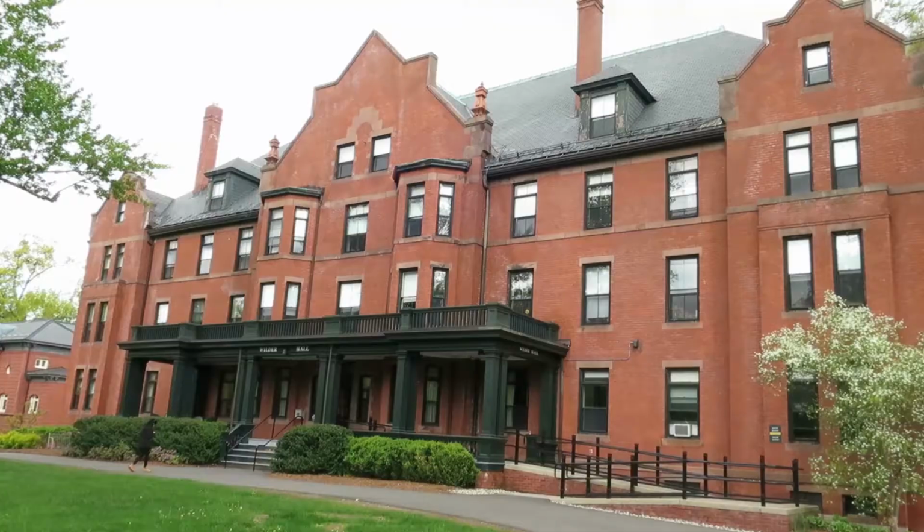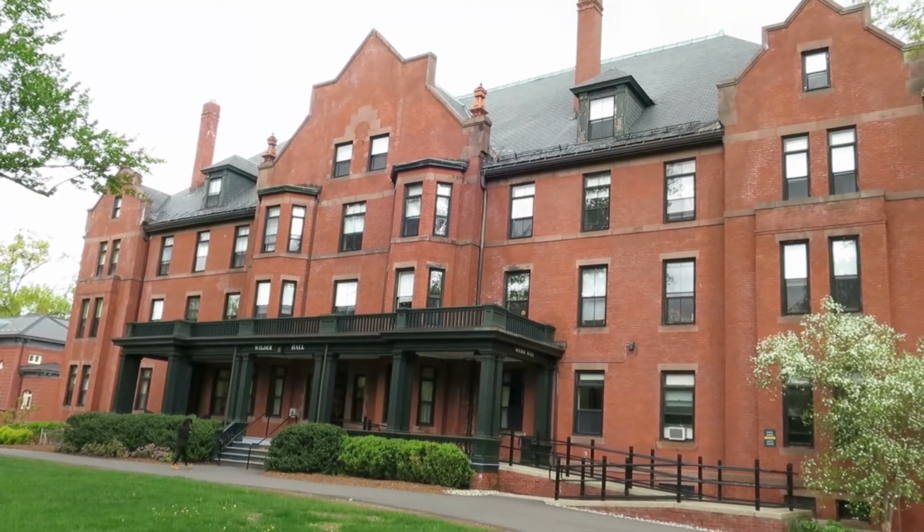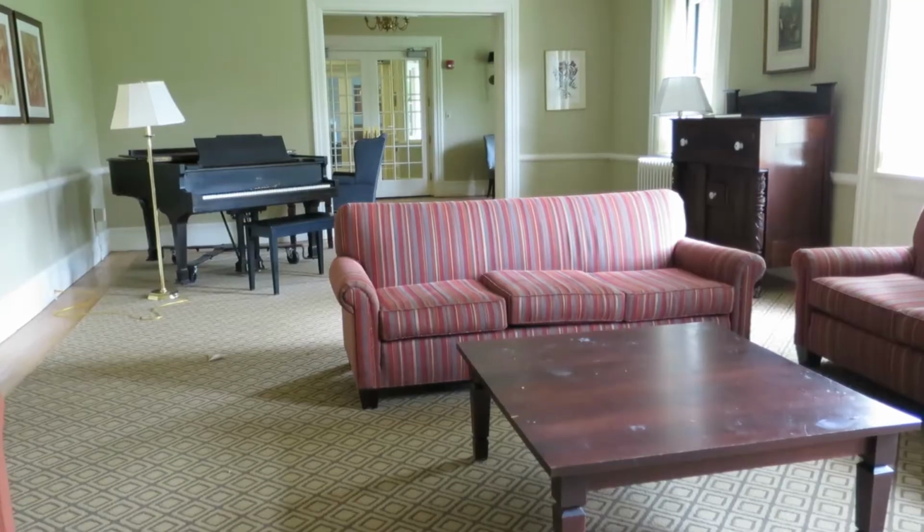Fourth on the green is Wilder, and Wilder is one of the dorms that has a dining hall. I don't know how long they're gonna have dining halls in the dorms, but Wilder is our kosher and halal dining hall. All of the 4 dorms that I've mentioned so far are pretty old. They all have wood floors.